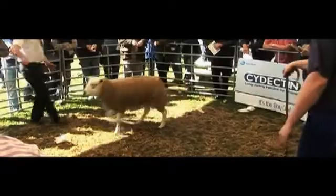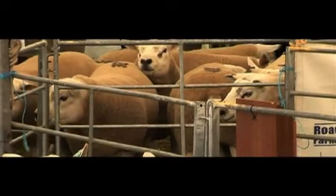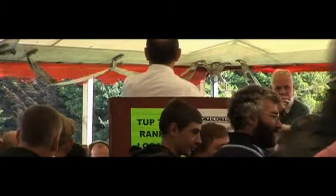And another way that Cydectin long-acting injection for sheep can be used is in bought-in animals. Of course, bought-in animals are at risk of bringing scab mites and resistant worms into the flock. I'd definitely advise anyone to give it a go, because it's well worth it. With the length of period that it covers them as well, it's well worth it.